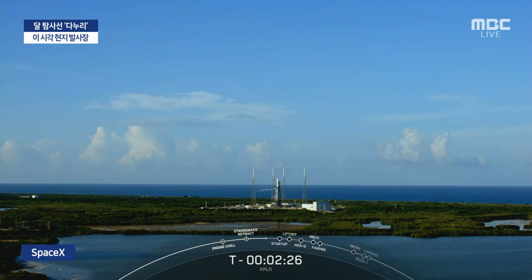So right now the weather looks like we're at just a 10% chance of violating launch weather requirements. The launch vehicle, satellite, and range are all looking good for an on-time liftoff today at 7:08 p.m. Eastern Time.